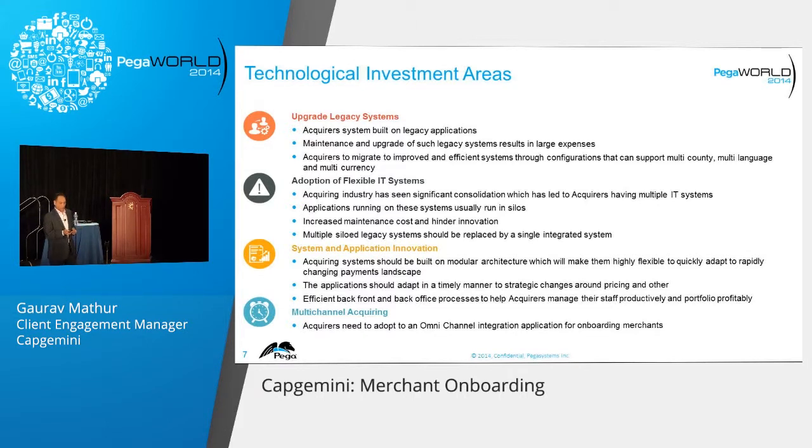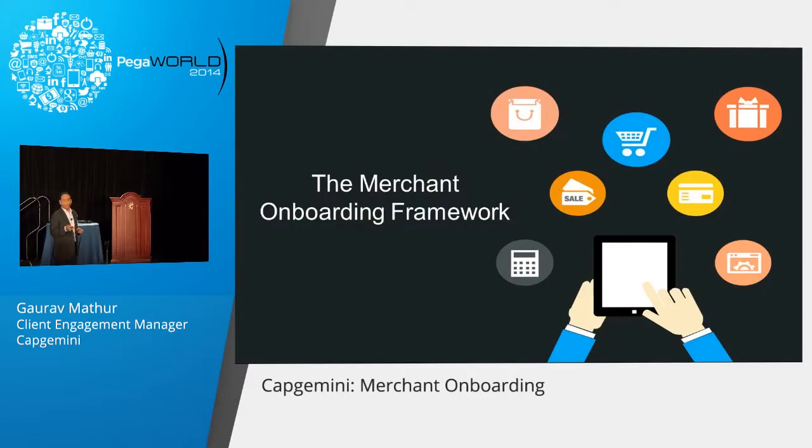And as I walk into the next slides, I'm going to turn it over to Gaurav, who introduced himself. Gaurav has been instrumental in building this solution over the last year or so. Thank you. Thanks.